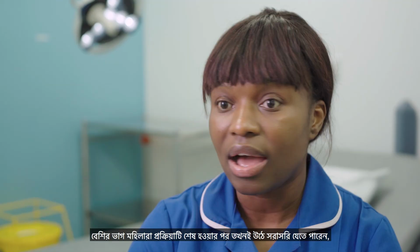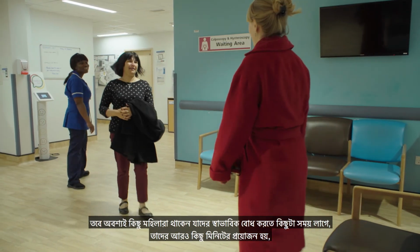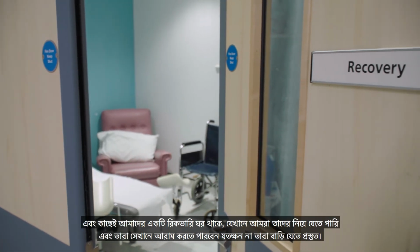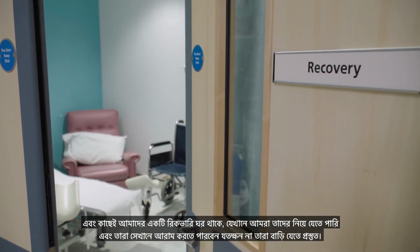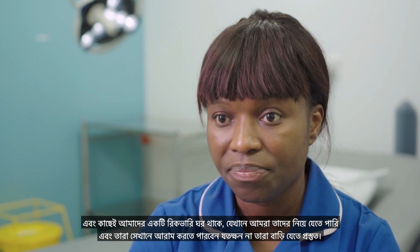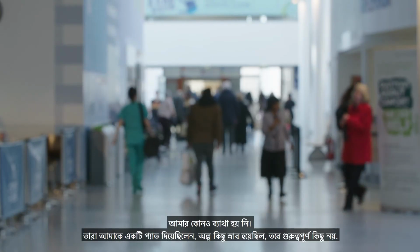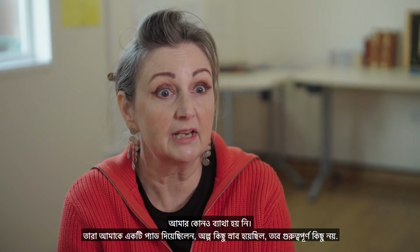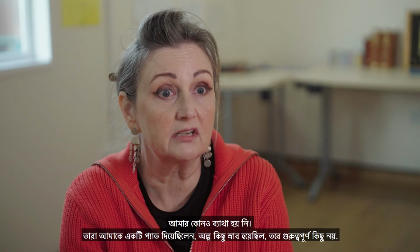Most ladies are up and ready to go straight away after the procedure. But then obviously you always get the few ladies that do need to recover, that do need a couple more minutes, and we will have a recovery room nearby. We can just take them in there and let them rest up until they're ready to go home. I didn't have any pain. They did give me a pad. There was a little bit of leakage, but nothing significant.